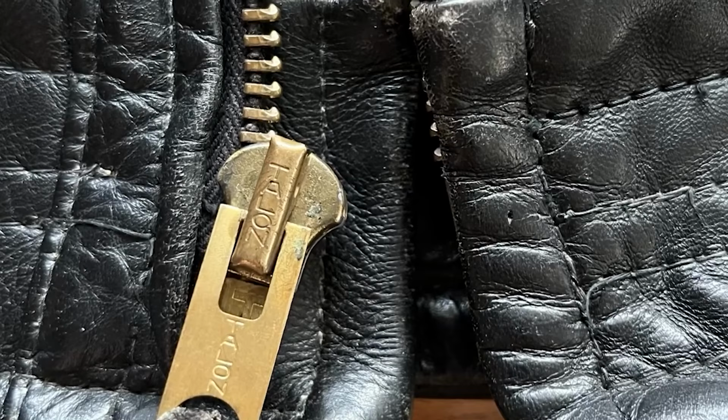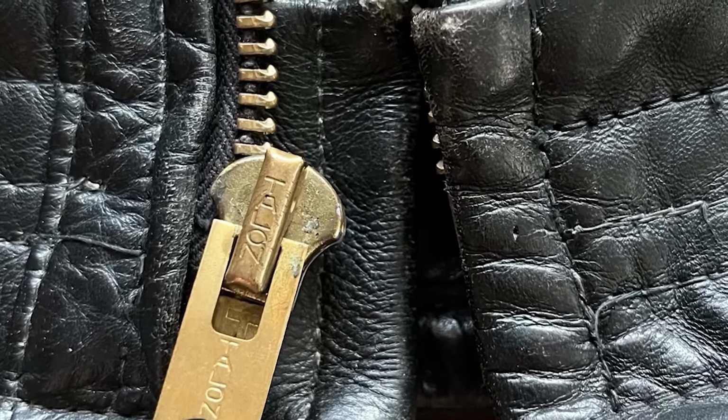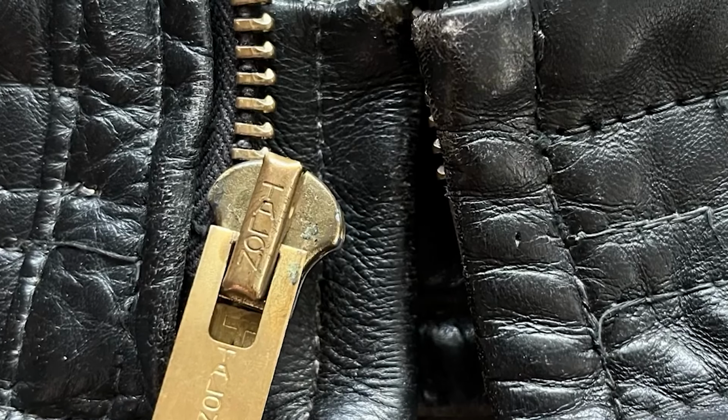And from what I can tell, they appear to be the original zippers on this jacket. This is a robust zip that has really stood the test of time. Really classic quality from Talon zippers. Other things the jacket is made of, really rawhide for the lacing for the side adjustment.